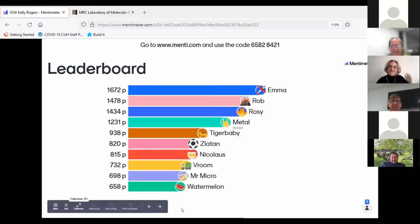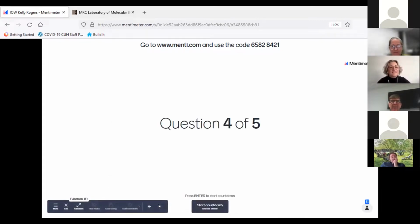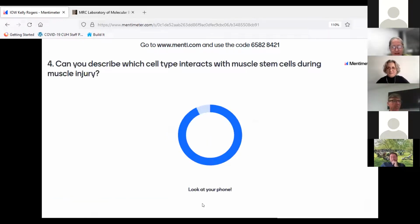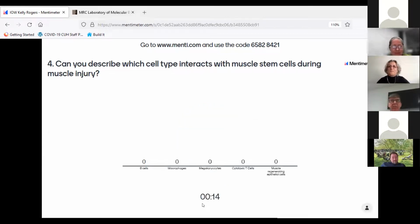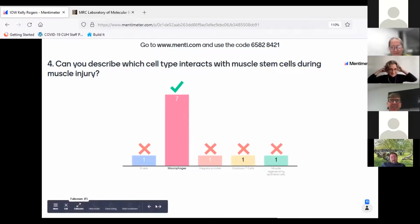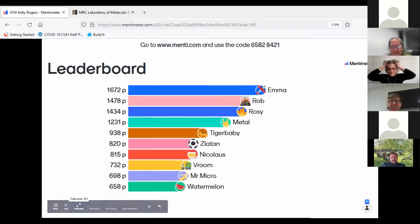Emma is still in the lead. Question 4. We definitely got this one as well. Can you describe which cell type interacts with muscle stem cells during muscle injury? B cells, macrophages, megakaryocytes, cytotoxic T cells, or muscle generating epithelial cells? And the answer is macrophages, which was shown in the video. Everyone got that one, right? Obviously, the videos were fantastic.